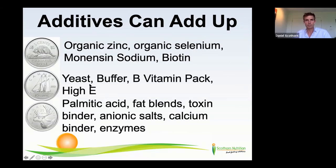Additives can add up. I'm not sure if that's how the word additives came to be, because it adds up, but it's clear that when we feed many of these, some of these are only 5 cents a cow a day, organic selenium, zinc, so you're going to be an extra 5 cents roughly, depending on how much you feed and what type you feed. Rumensin, biotin, those are all 5 to 10 cents a cow a day. But if you're feeding, say, two things, that's 10 to 20 cents a cow a day. And you could be feeding some yeast, maybe some B vitamin packs. And certainly there's research on this stuff that warrants its use. However, if money is a challenge, then we have to be aware of what we're spending our feed dollars on. And these things all add up.